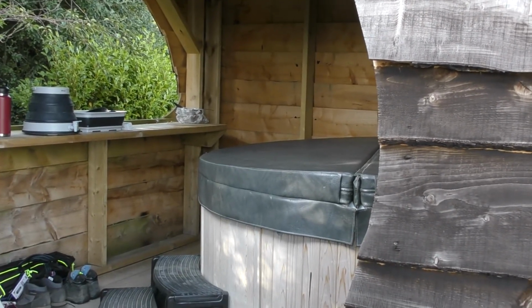With the pitches, they're all hard standing pitches, but you can have the option of having a pitch with a hot tub. Bam! Which is obviously what we've done.